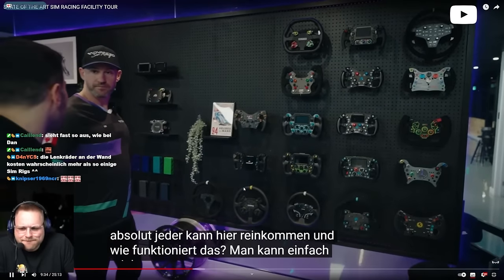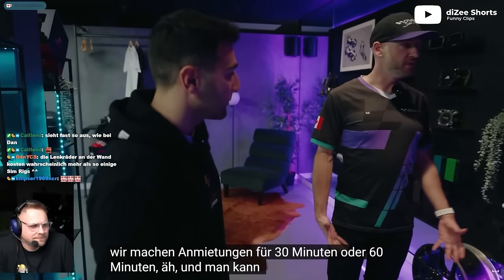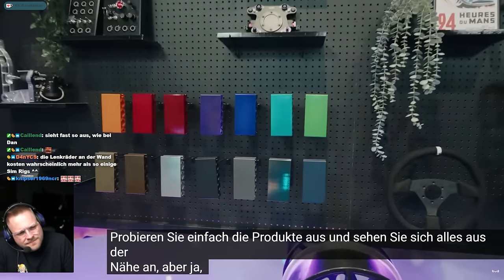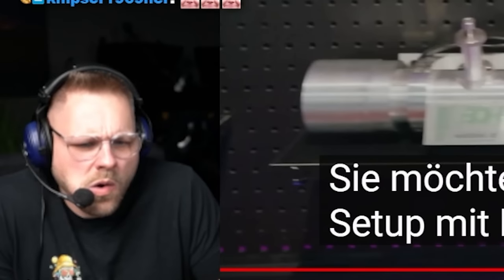How does it work? Like, you can just come in and drive? Yeah, you can walk in. We do rentals by the 30 minutes or 60 minutes. And you can come here and just try the products and see everything up close. And you can also rent the space, like I said earlier, if you'd like that. You can rent the entire setup.